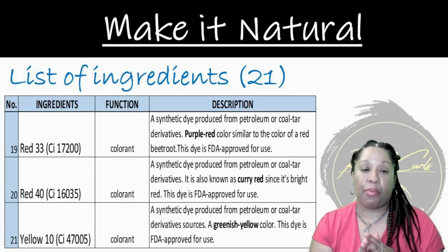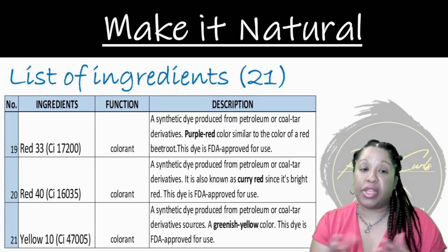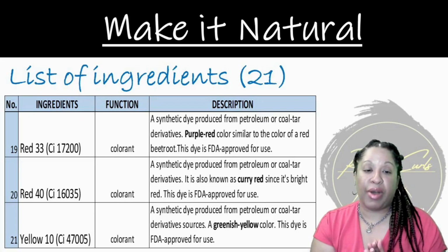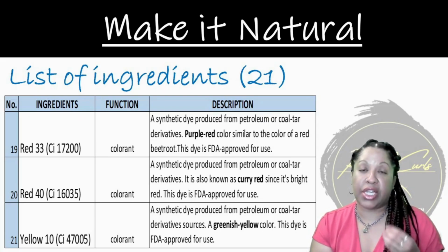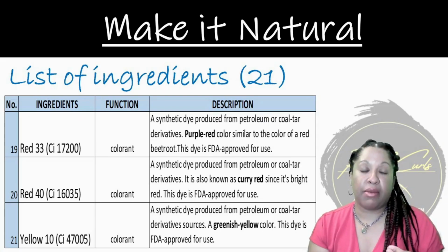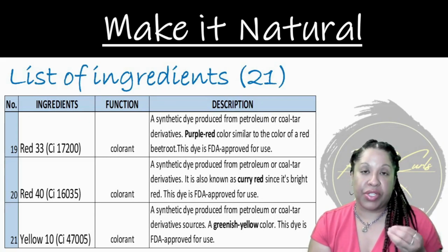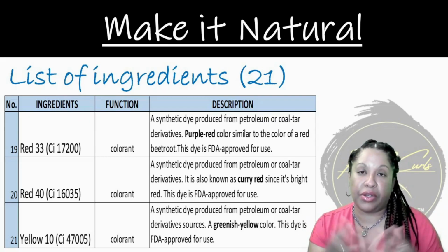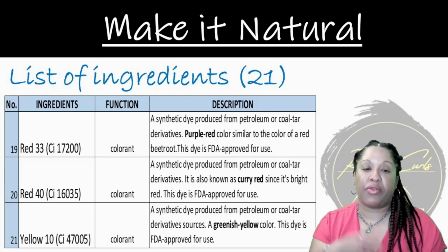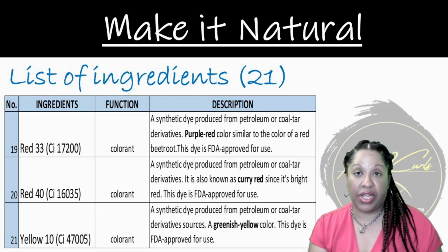Red 33 is like a purple reddish color. However, after my research, this color has been approved by the FDA, and it's more similar to a red beetroot color. I'm sorry, not texture, but color. So just keep that in mind. That's the color this particular conditioner is going for, and it has been FDA approved. So I guess over time they look at it as safe. Red 40 is more of a curry red color, and then yellow 10 is more of a greenish yellow.